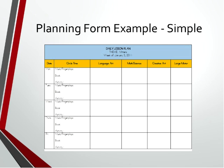So let's hop over to a planning form. Here's one that I found online. And what I did is in the search box in Google, I typed in planning form examples, and I had hundreds come up. Not all of them were early childhood, not all of them were education related, but this was a nice, simple one that I found. This is a daily lesson plan, and you're going to be doing one of these.